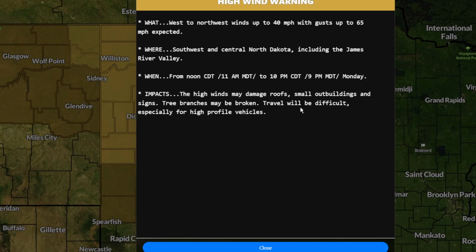So high winds may damage roofs, small outbuildings, and signs. Tree branches may be broken. Travel will be difficult, especially for high-profile vehicles.